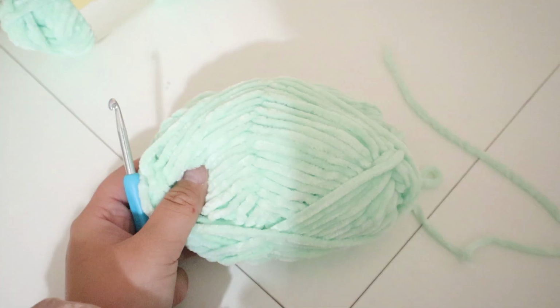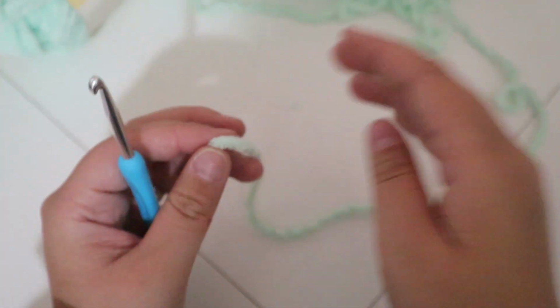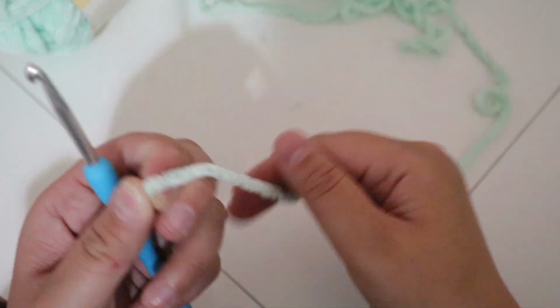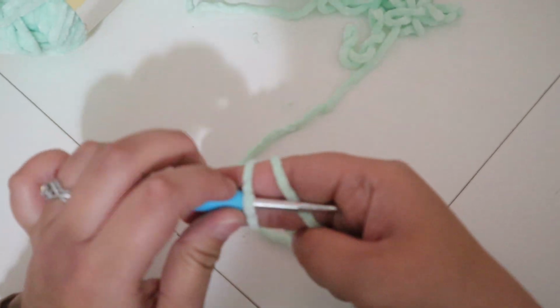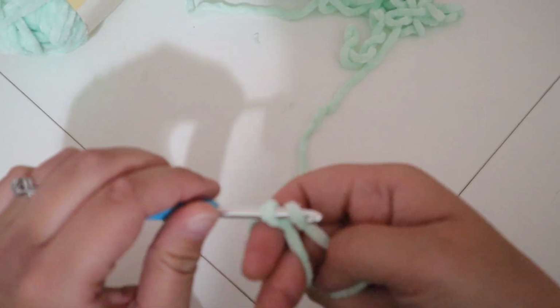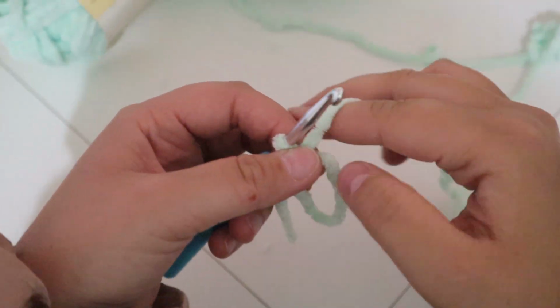But let's see if I can crochet a frog. Now I won't be sharing the pattern with you guys because this is not my own pattern. It's someone else's, but so I'm going to speed it up, but I will tell you guys how the quality is, that's for sure. So I can already tell that this hook is not smooth.